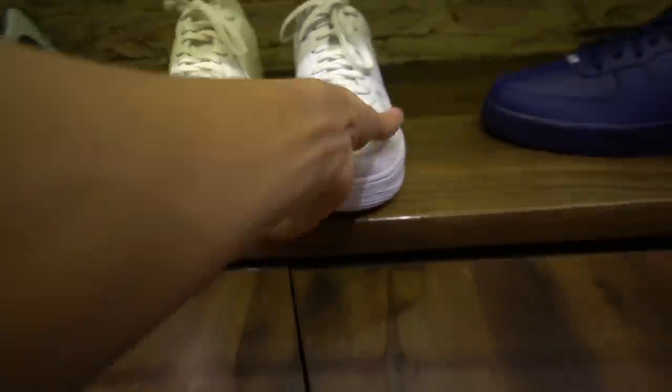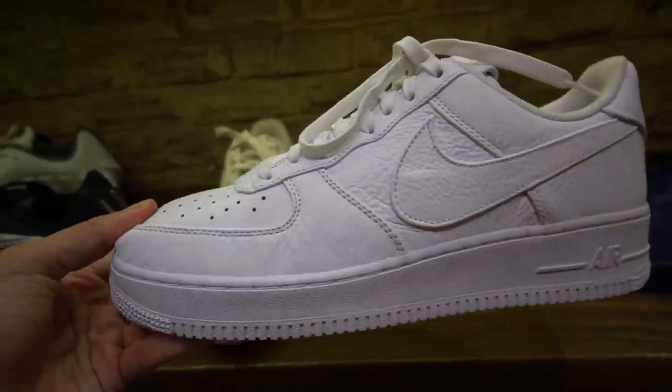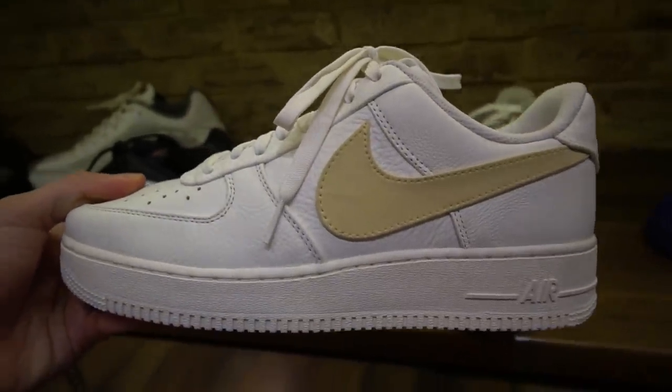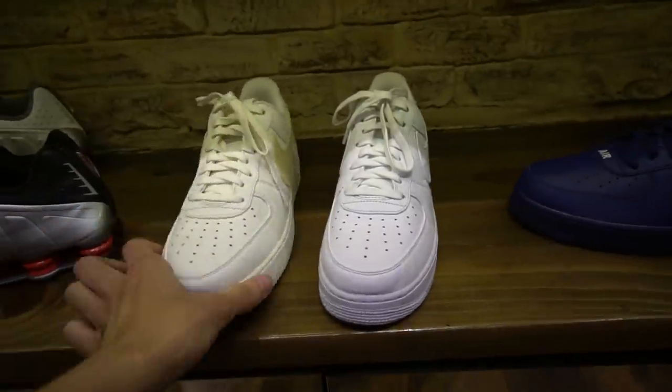Here's a look at the Air Force One lows that they have. They have the premium versions here, as you guys can tell, with that very rich tumbled leather versus their regular plasticky kind of leather. We also have this one here, which has like a beige swoosh on the side. They're okay. I prefer the all white version.